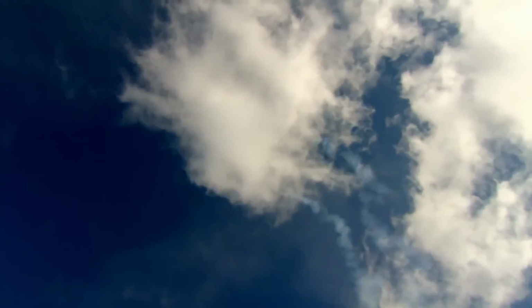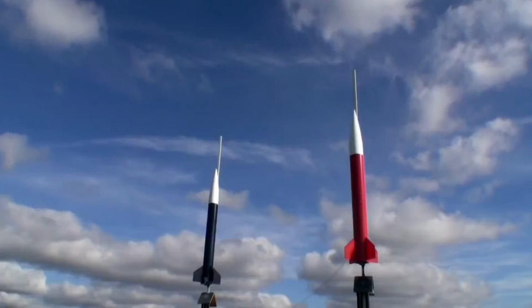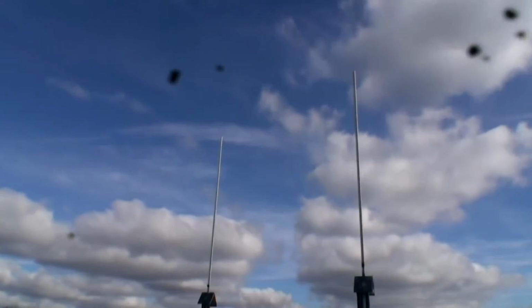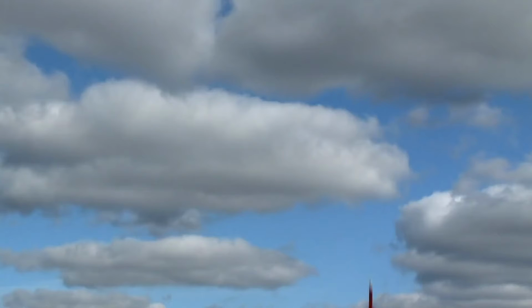In just 10 seconds, the red rocket shoots 600 meters into the air. I think that was quite clear that the red one was a lot faster. The red rocket's fuel burns much faster, because more of the fuel is on fire at once. This means more hot gas is produced in a shorter time, which gives this rocket more thrust.